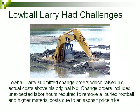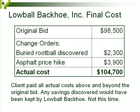Lowball Larry had some challenges. He submitted change orders which raised his actual costs above his original bid. Change orders included unexpected labor hours required to remove a buried root ball and higher material costs due to an asphalt price hike. His actual cost came in at $104,700, which the client paid. Had Lowball Backhoe found savings and come in below their original bid, then Lowball Backhoe would have kept all of those savings. He didn't find any this time.